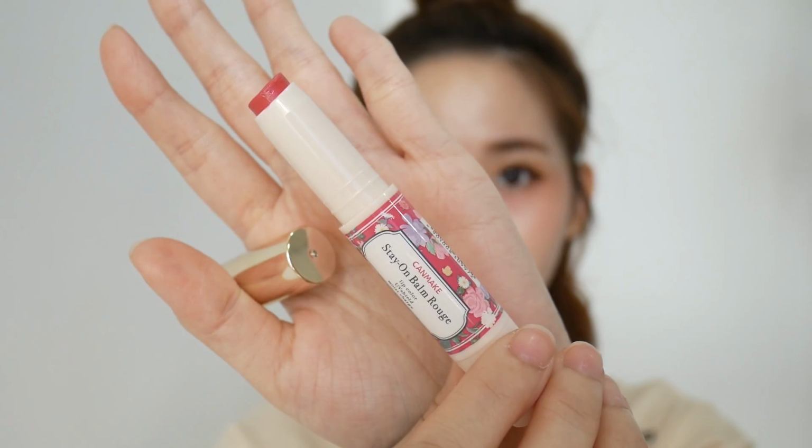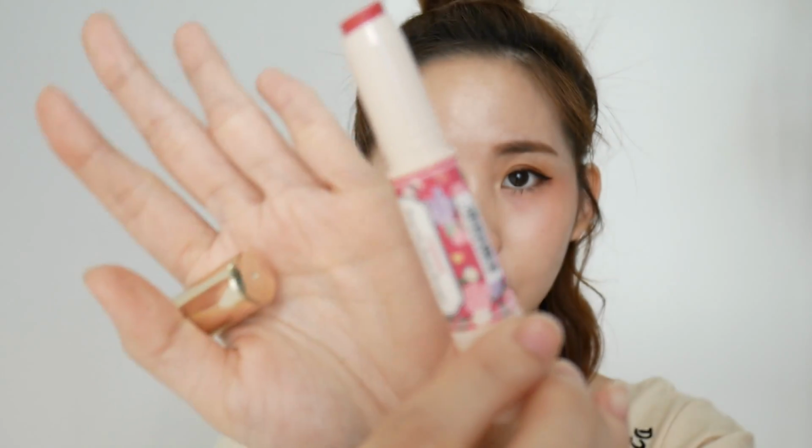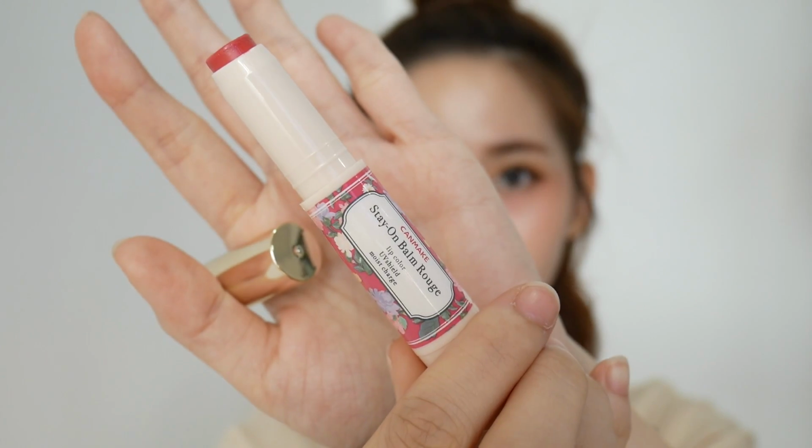So now I'm going to use the Stay On Balm. This is color 13. Just apply at the inner corner of my upper lip and slowly blend up. This is very suitable for those who have dry lips or cracked looking lips, and after you apply you can straight away see the colors. It's so pretty.